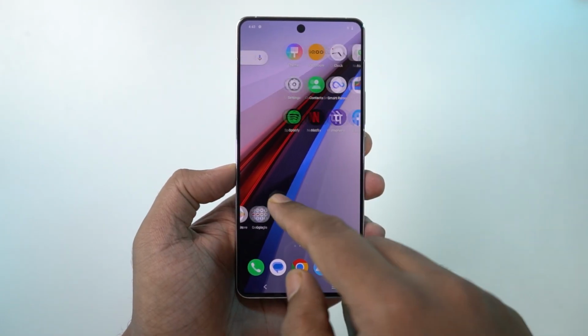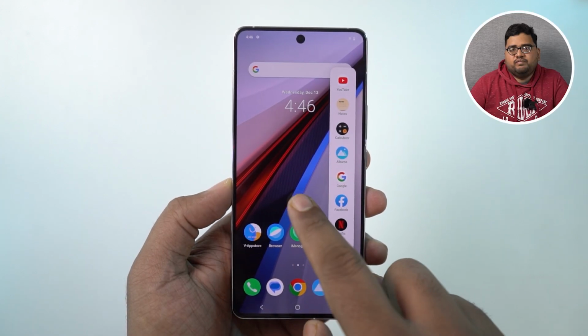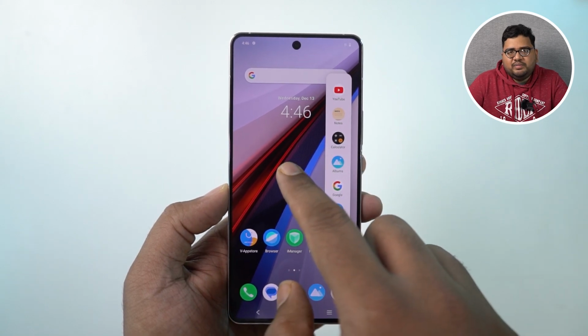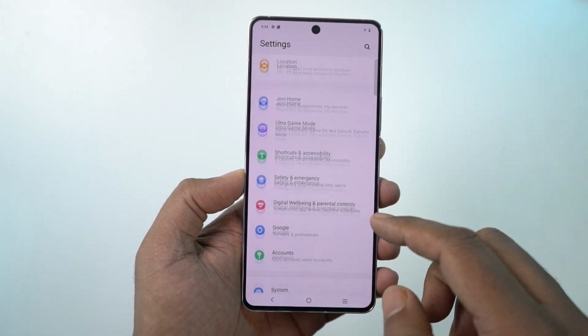Now, let me just turn on the phone and set it up. This is how the phone looks once we turn it on and set it up. By the way, we also got a new sidebar over here, which is a new feature on FunTouch OS 14. Using this feature, we can open applications in mini windows, which is actually pretty helpful for multitasking.